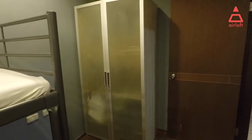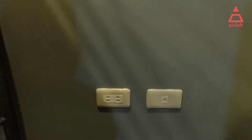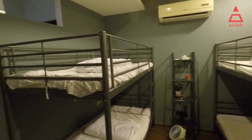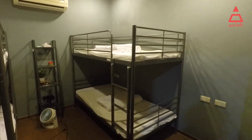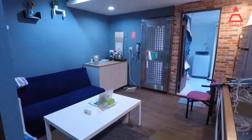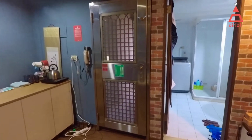And here's the closet. There's another outlet set. Very clean and comfy. Okay, let's go check out the balcony.